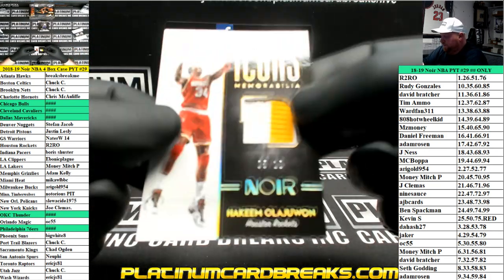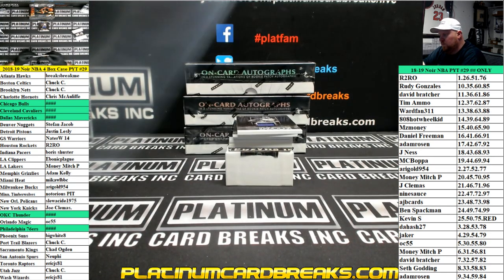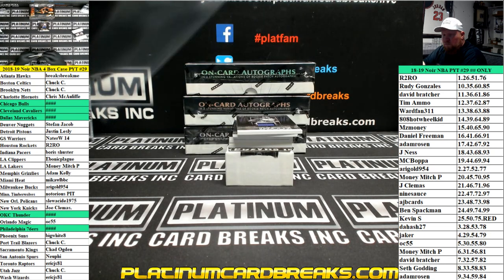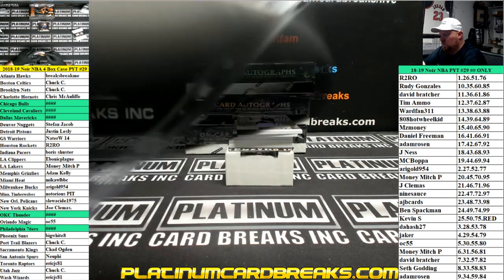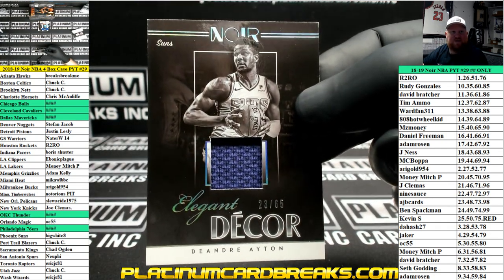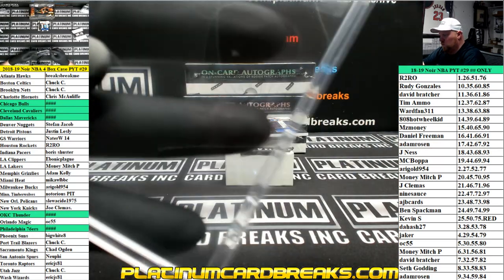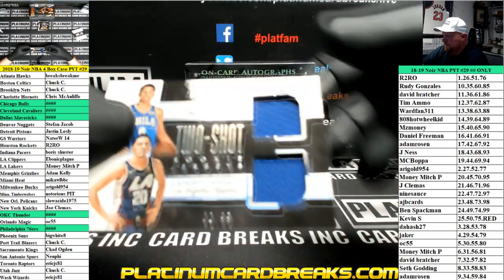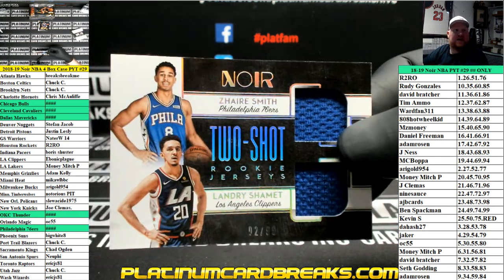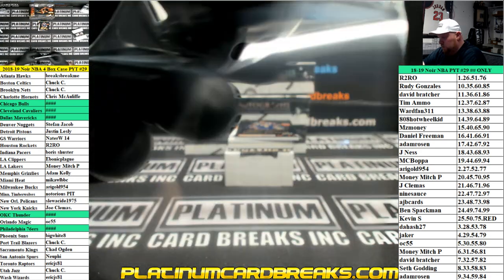Icon memorabilia. Number to 10 for the Rockets, Hakeem Olajuwon. Elegant decor for the Suns to 65, DeAndre Ayton. Two shot. We have Zaire Smith and Landry Shamet, Sixers and Clippers to 99. Sixers are filler team, so if the Sixers win the random, it'll go to left side number 2. We'll do a random at the end here.